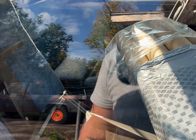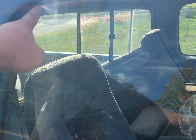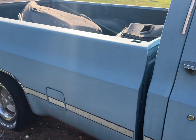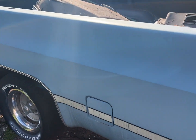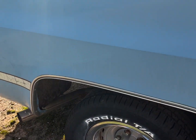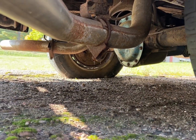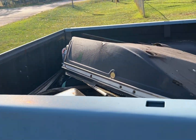Bucket seat? No, it's got the bench seat with the bucket looking things. Pretty cool. That's unfortunate, windows open a little bit. But all in all, wow. Pretty nice truck. Dual exhaust. What's the rear end look like? Chrome gets you home. Spray down bed liner.